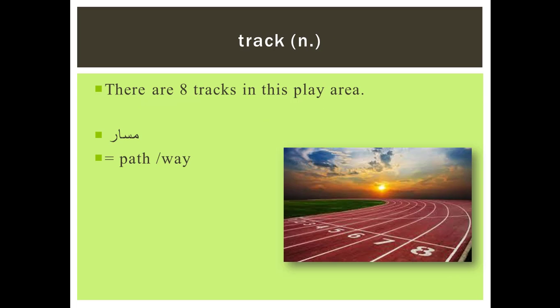Track, track, track. It's a noun. Look at the picture. There are 8 tracks in this play area. So the word track means path or way.